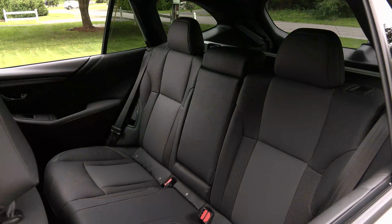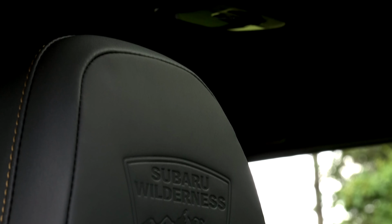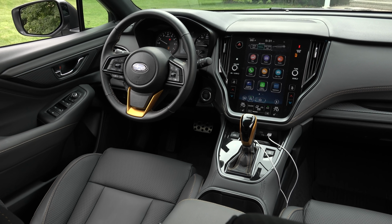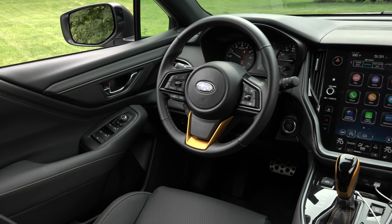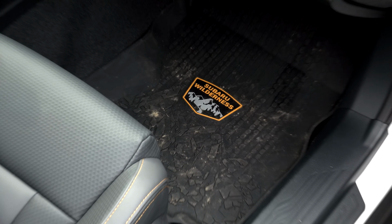The Wilderness treatment continues inside with seats wrapped in a water-repellent material called StarTex with the logo embossed into the headrests. The copper color is used in the stitching and as an accent, the headliner is darker, and gunmetal gray replaces the chrome touch points. And then there are these sweet-looking all-weather floor mats with logo.